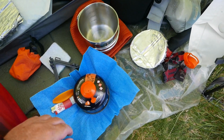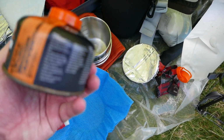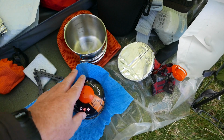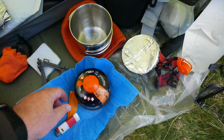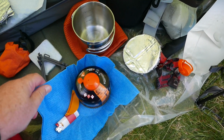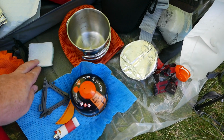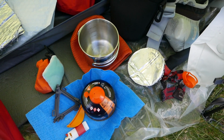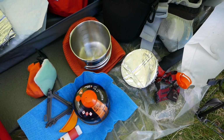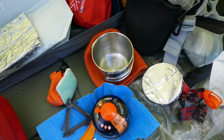The other stuff in the mug, 100 gas cart, which I've just noticed is only just over half full. I have refilled a couple, but I'll put the wrong one. Lighter, hot lips if I wanted to drink from that, cloth to wipe it out with, the stand for the gas canister, this little scouring pad, and the Vango ultralight stove. So I'll get a brew on in a minute, but I'll show you quickly what food I brought with me this time.